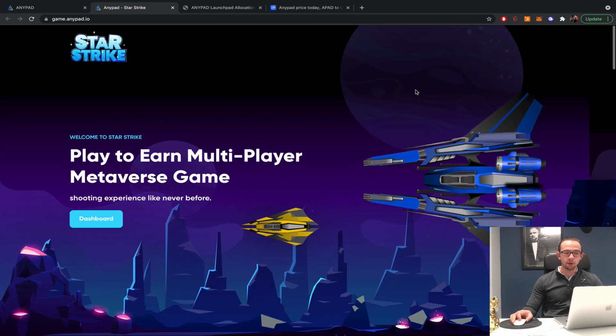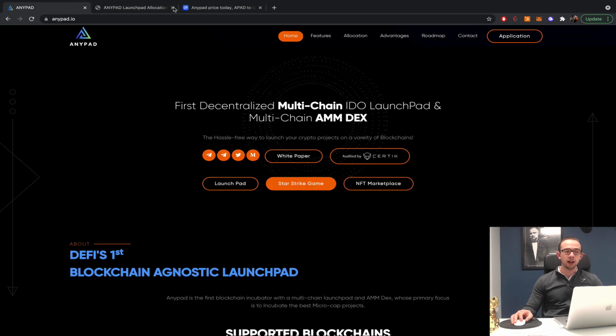So I might have to look into this, see how that works, because if I hold it in my wallet, then it's worth nothing, right? And if I can get free NFTs, I will hold Anypad for the long term. I've been extremely satisfied with what they've been doing. So let's have a look at the Launchpad.